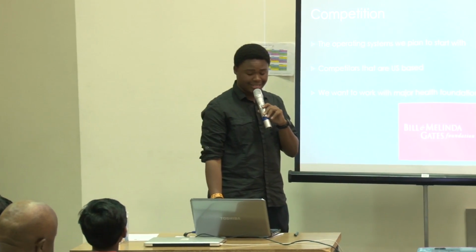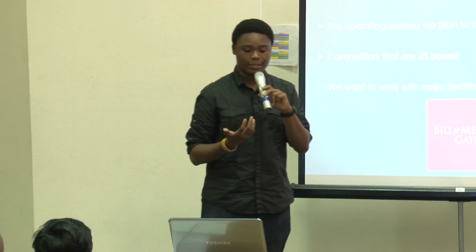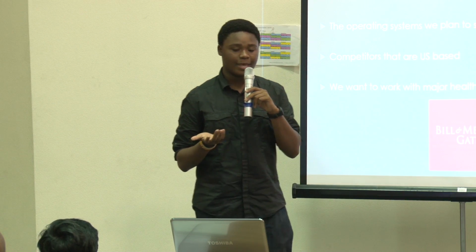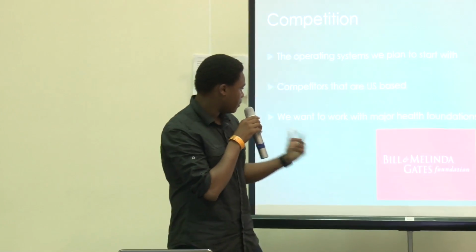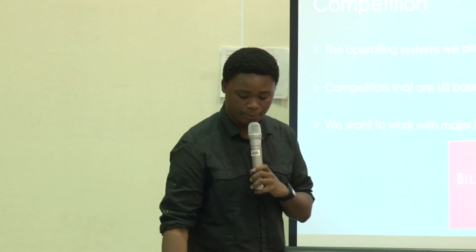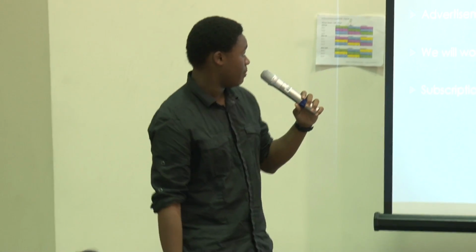And the last thing that makes us different from our competition will be the fact that we want to work with major health foundations so that they'll fund us to develop the app and distribute it. An example would be the Bill and Melinda Gates Foundation, especially because they fund apps that would benefit the world.